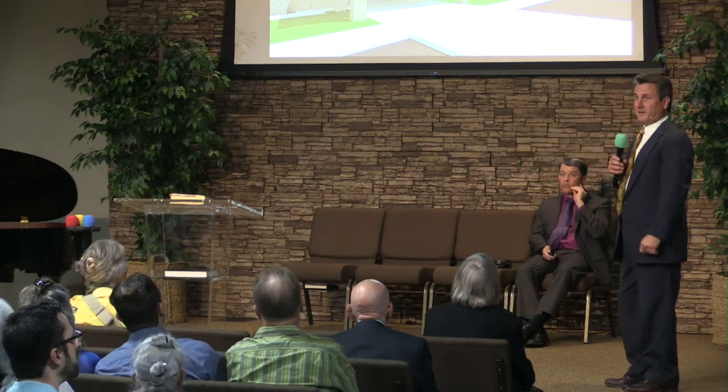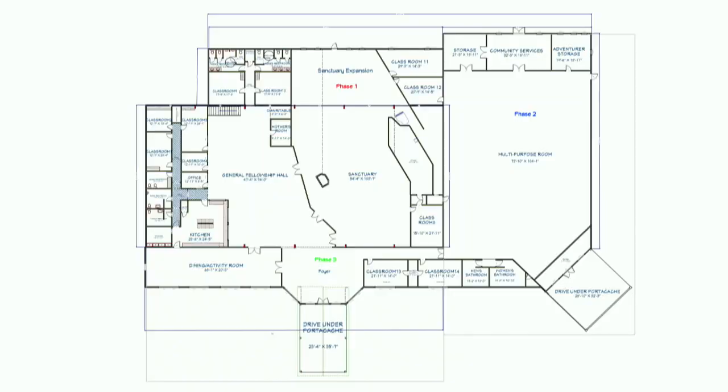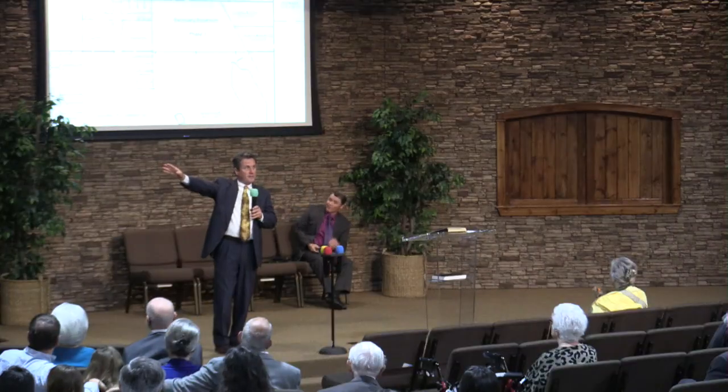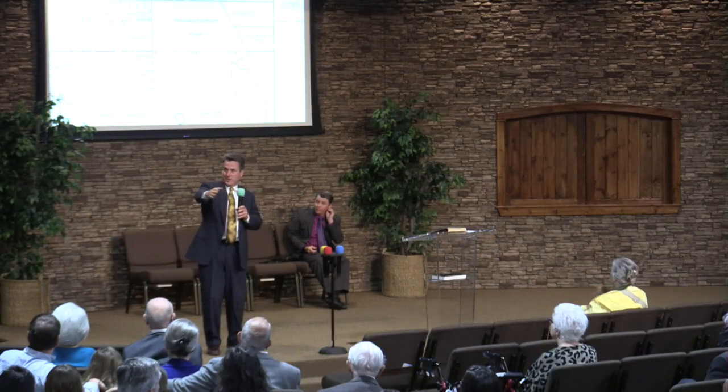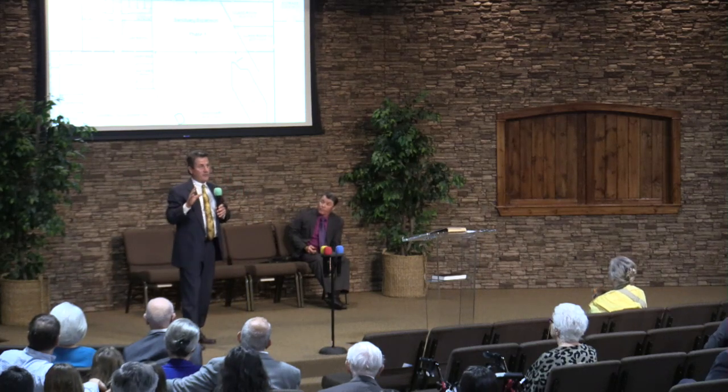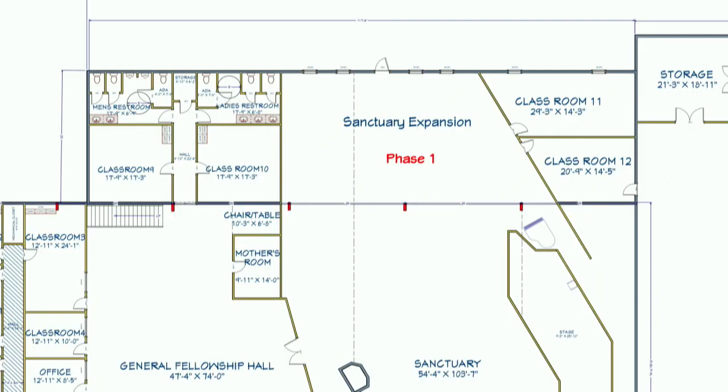If you'll go on to the next slide, this is the existing sanctuary. It is this center box here that says Sanctuary Fellowship Hall. You can kind of see the outlay. Phase one, what we need most right now is sanctuary space. So we would add 30 feet to this side of the building, and this existing wall would be torn out, and the sanctuary chairs would continue around in a semicircle here. And we hope that it would add about 180 chairs to our sanctuary itself. So that's one of our needs.